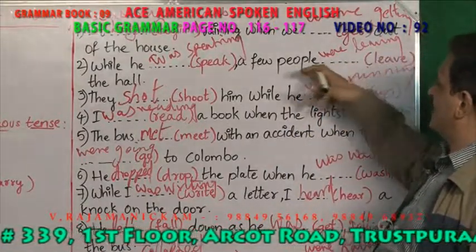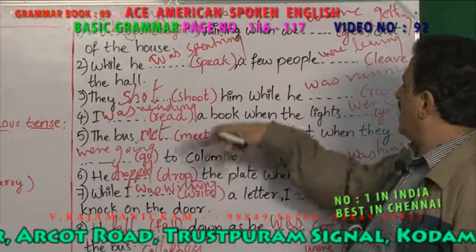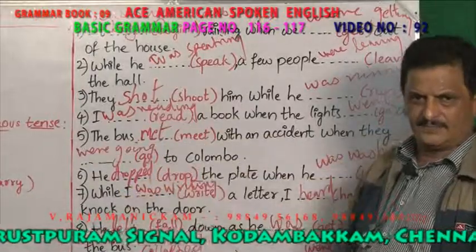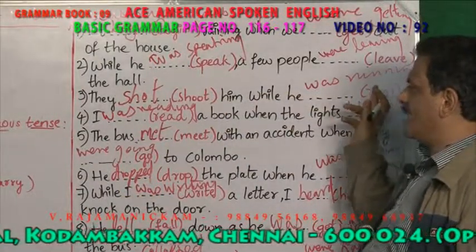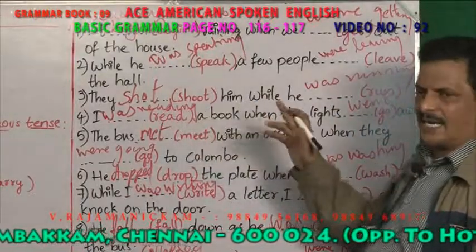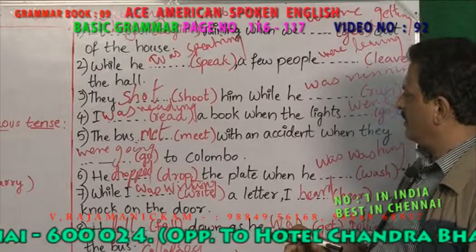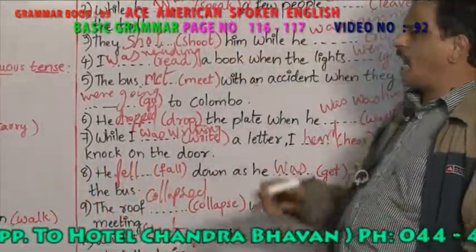Few people, சில மக்கள், were leaving the hall, சென்று கொண்டிருந்தார்கள். அவன் ஓடிக்கொண்டிருந்த பொழுது அவனை சுட்டார்கள். They shot him while he was running. நான் லைட் கரண்ட் போன பொழுது நான் ஒரு புத்தகம் படித்துக் கொண்டிருந்தேன். I was reading a book when the lights went out.